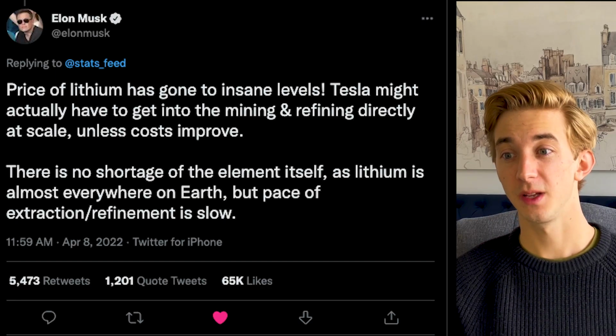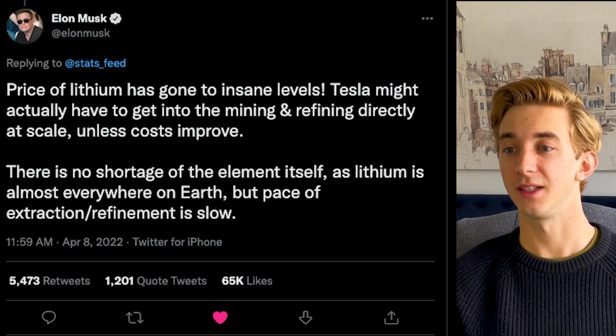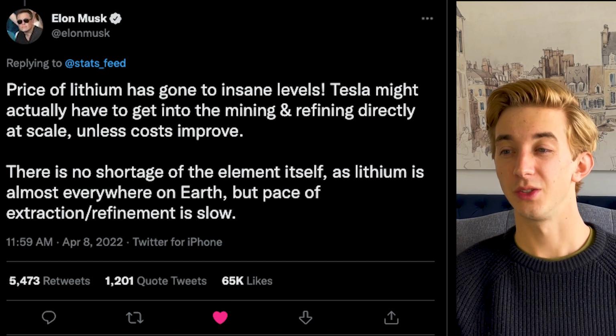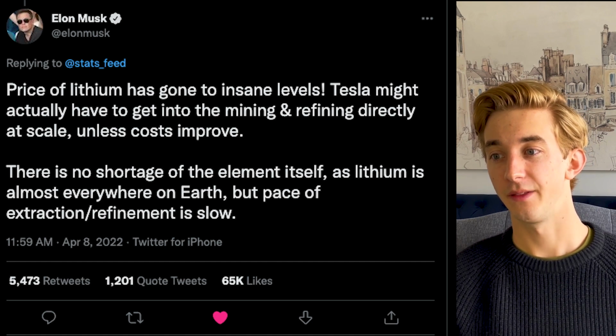Tesla are even going so far as to begin taking control of raw materials. And I quote, "Price of lithium has gone to insane levels. Tesla might actually have to get into the mining and refining directly at scale unless costs improve. There's no shortage of the element itself, as lithium is almost everywhere on Earth, but pace of extraction refinement is slow." When you see a company like Tesla who sees a problem and decides to take it into their own hands and address it, it makes the way these legacy companies have done business for these last several decades look weak to me. And unless they adapt and start to think for themselves, I know where I'm going to be putting my money.